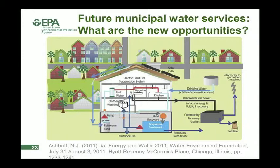So we treat it, and then we can reuse that back in the clothes washing machine. We can use it for flushing the toilet. We can use it for irrigating the garden outside. And we can capture rainwater off the roof to top up this system. And the hot water system makes use of this heat recovery with a heat pump. Preheat, we could have a solar thermal up here for preheating the hot water as well. Or we could have solar cells for electricity production.